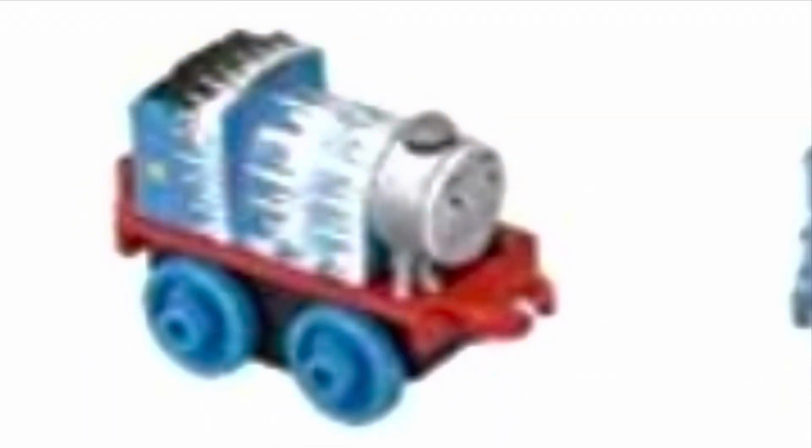Next up, we have Chillin' Gordon. He's fine. No strong opinions on him. He's allowed to be in the advent calendar. Next up, we have Chillin' Skarloey. Skarloey's model is kind of a hard one to come by, so it will be nice to have an extra for customs.